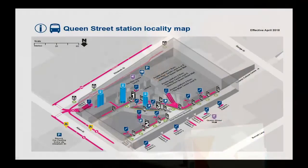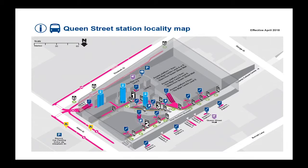So as an example, the following slide shows the layout of the Queen Street bus station. As you can see, the station has many entry points inside the Myer Centre and on Queen Street Mall. There are several levels inside the shopping centre that you can get down to the platforms. And once you're down at platform level, there is no interconnectivity between the platforms.